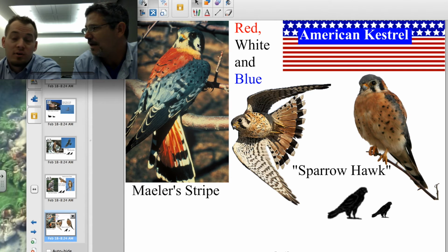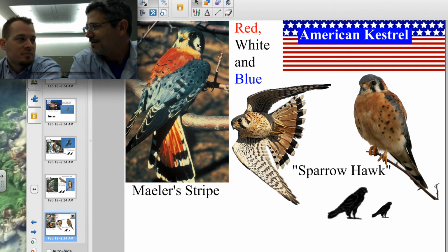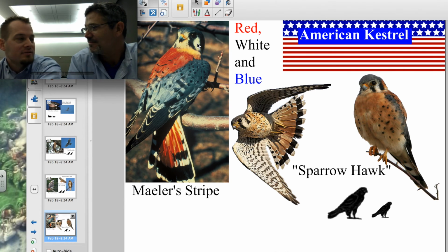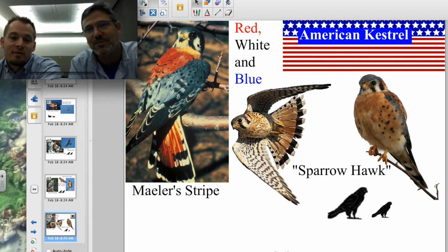Wow. I mean, it could be a can, I guess. We haven't decided if flying falcons can though. Doesn't make any sense. Well, yeah, that's an airplane, isn't it? I think if they tried to punch an airplane, they'd be the ones in trouble. Yeah, you're probably right. Okay, so the American kestrel.